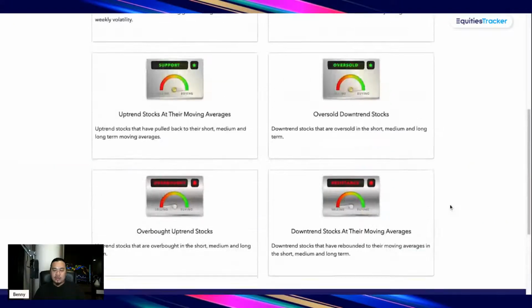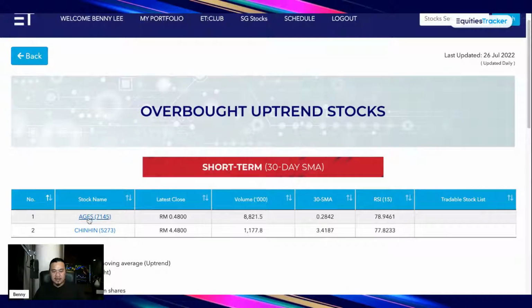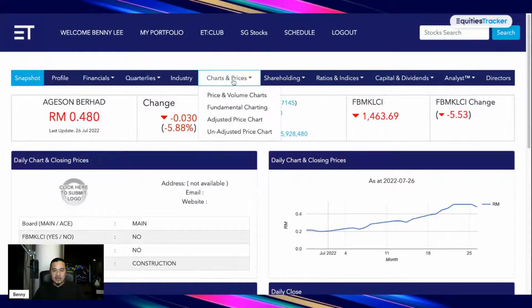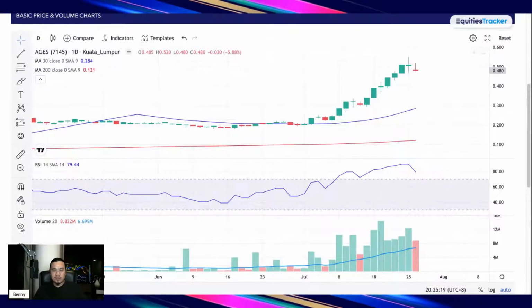Right, and the other two is basically when stocks have already gone up and become overbought. Okay, like for example, these are stocks that are in an uptrend and it's overbought. For example, like this company here called AGES. Look at the charts and you'll find that the price is currently in an uptrend, but very high. So that's why we call it an alert. You have to be a little bit careful, because RSI has gone above 70, which says that the price is overbought, and it is an uptrend. So for traders who look at overbought stocks, it's probably time to take profits. But then again, it depends on the trader or the investor, because you definitely have to use some other indicators to confirm whether the price is going to turn around or not.